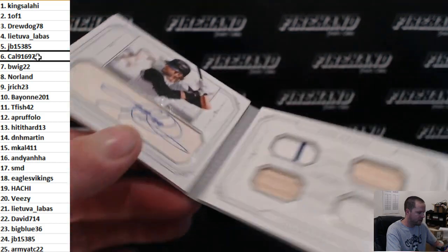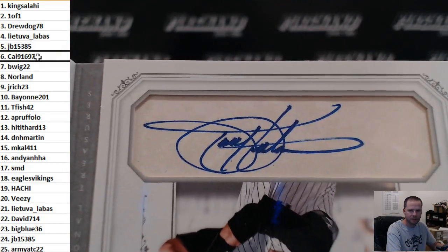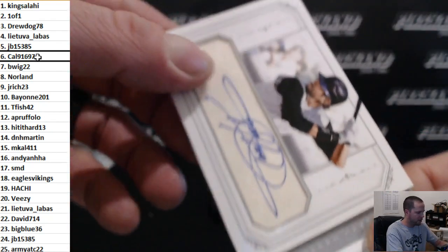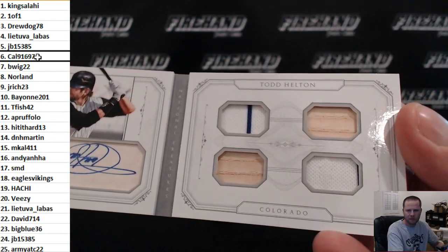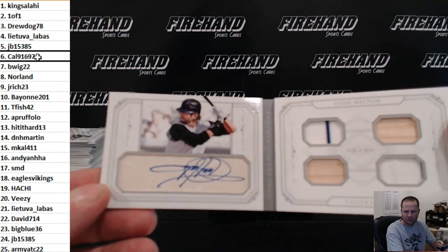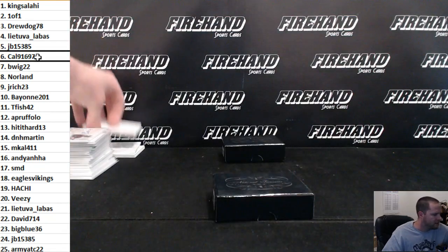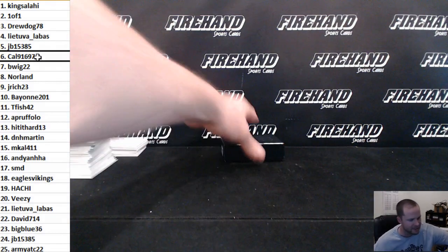And I'm pretty sure that the signature's in there upside down. Goes like that. See the T on the left and the H in the middle. They put it in there upside down. Awesome. Awesome job, guys. There you go. Okay. Last box.